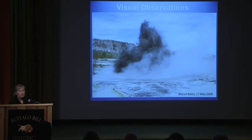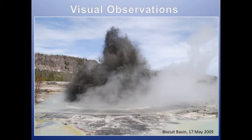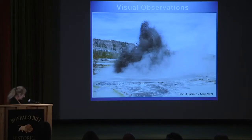Another feature that I don't know that you've thought about, heard about much, are hydrothermal explosions. And this is one that happened in Biscuit Basin, in the Upper Geyser Basin. And you can see not only is it heat and steam, chunks of rock, obsidian sand are being blown out. So you can think of it as a dirty geyser eruption. They're unpredictable, very interesting to see. I've only seen the pictures, so I've not been lucky enough to see one actually from the boardwalk.